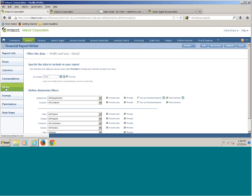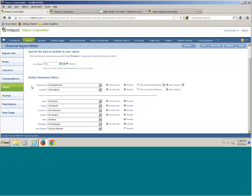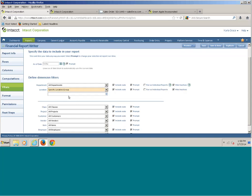When we come to filters, this is the power behind the reporting. You've got 8 predefined dimensions, starting here with department down to employee. Those are the 8 predefined that Intacct furnishes for you. When you enter transactions, you can tag those transactions with one or more of those 8 dimensions. Then, when you execute reports, perhaps you want to execute the report for a specific location, New York or San Francisco, or all business units, or set up some sort of a group of business units.